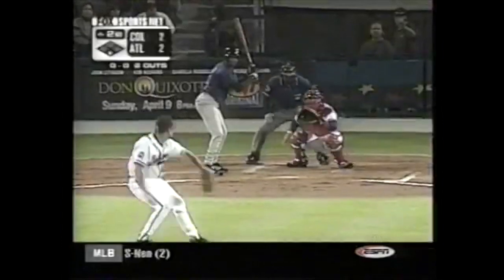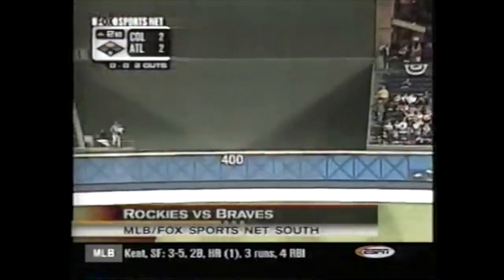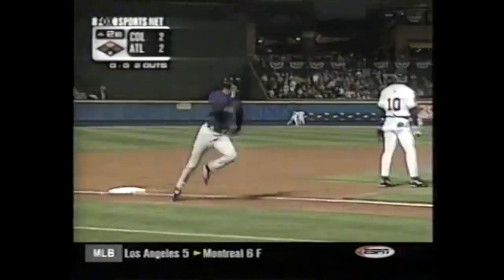The second man on, score tied at 2. Tom Goodwin takes Millwood deep to center. Andrew Jones on the run. Basket catch, can't make it. Nefi Perez come on down. Goodwin all the way around, inside the park home run. Rockies up 4-2. Rockies up 6-4.